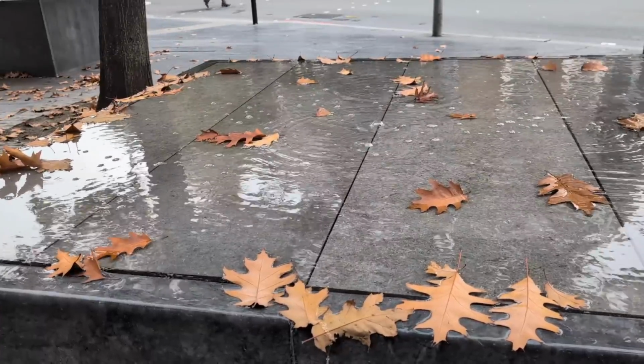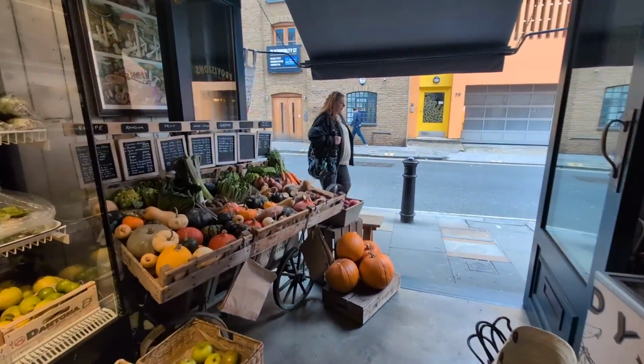Now, it is early November in London. There are crunchy leaves on the ground. It gets dark at like 4 p.m. It's actually getting dark right now. And we know what that means. It's time to start thinking about the C word.